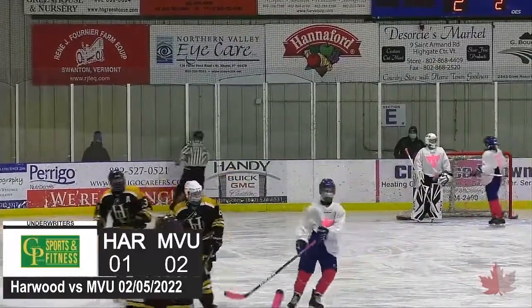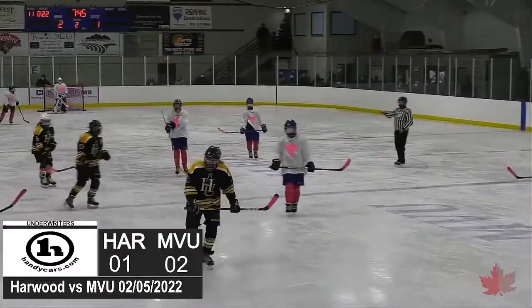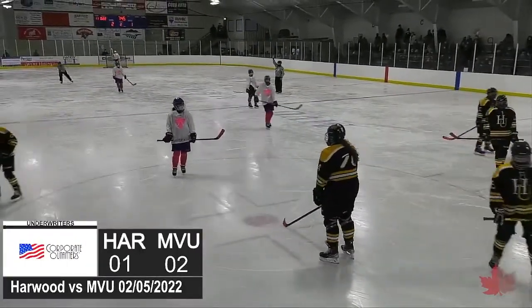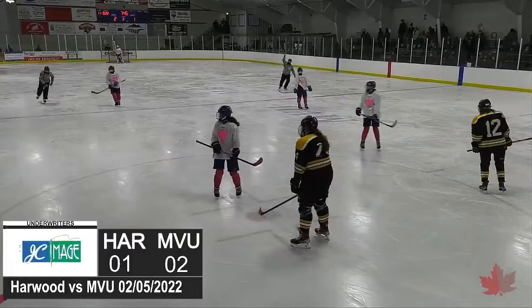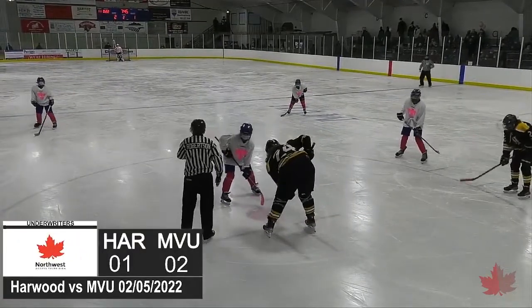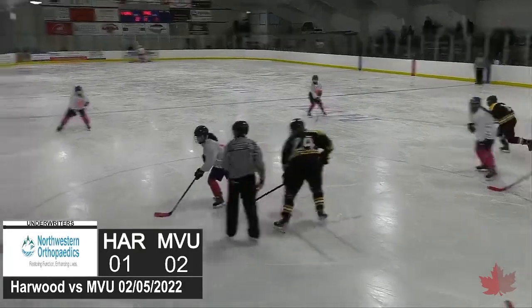7:45 left, second period. 22 seconds left on the power play for Harwood. And MVU shutting down that power play so far to this point. Yeah, MVU doing a great job of not allowing Thompson, first and foremost, but Harwood in general, not allowing them in the offensive zone to create those scoring chances.